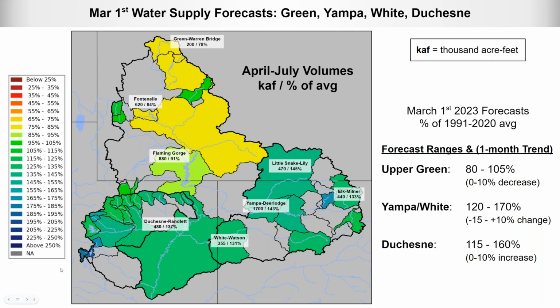Now taking a closer look at the green, Yampa, White, and Duchesne River Basins. Again, upper green, you'll notice some of these yellows, light oranges, not quite as good conditions up there. Fontenelle, 84% of average for that March 1st water supply forecast. And we're forecasting in April through July volume. That's our forecast period across the Upper Colorado River Basin. So these numbers indicate the volume of water. This would be in units of 1,000 acre feet, also referred to as CAF.